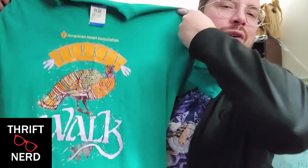I'm a big fan of the vintage t-shirts. I love when I find vintage t-shirts out in the wild. It doesn't happen as often as I would like, but I haven't been actually sourcing in thrift stores as much. I have been buying online a lot from other sellers. This is a vintage t-shirt. Not the greatest, but not the worst. It's actually kind of cool.